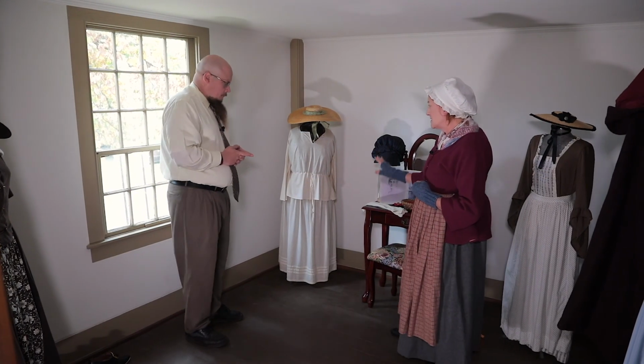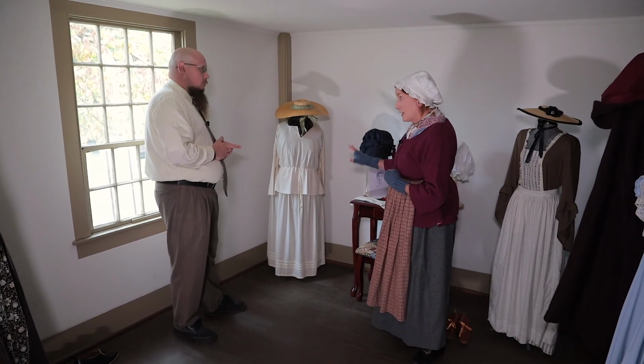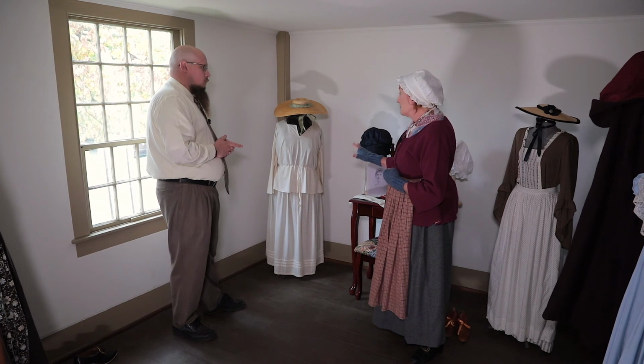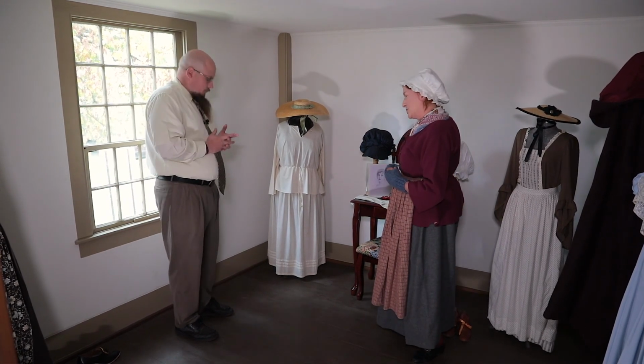This is very simple, everyday clothing for working around the home, working in the garden, helping her husband perhaps in the field or whatnot. Not what you'd wear to church. Not what you would wear at church, exactly.